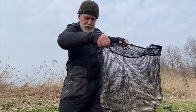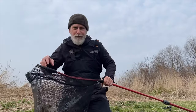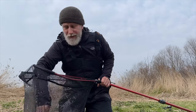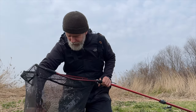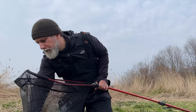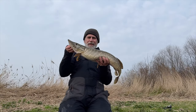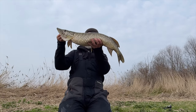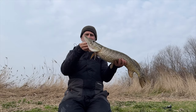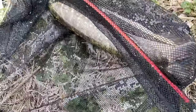This is fish number two, and it's a real beauty. Probably, I'd say, a double figure. And one of these days, I'm definitely going to buy myself some scales. He's a very, very lively fish. He's got a lot of energy. He has not stopped thrashing about since I landed him. There we go. Beautiful. Thank you. Okay, let's put this beauty back.